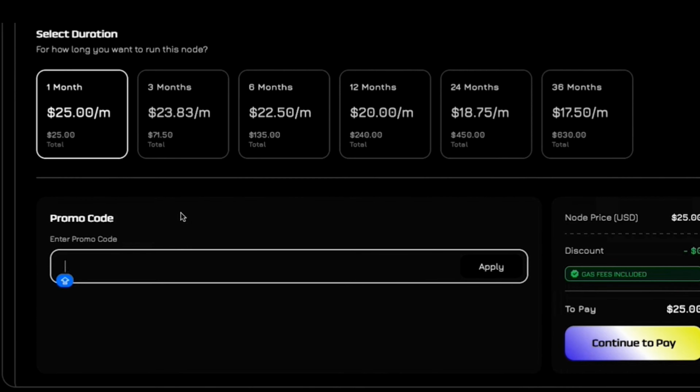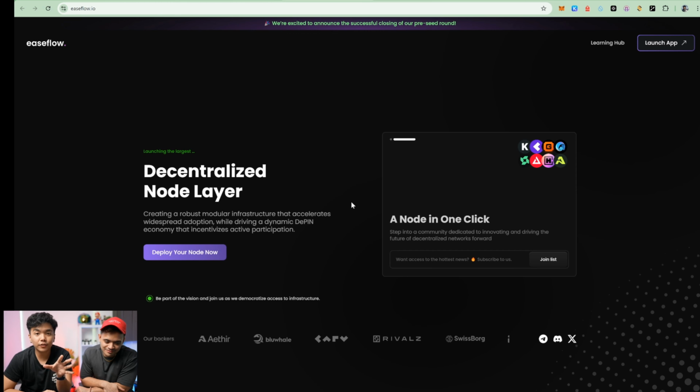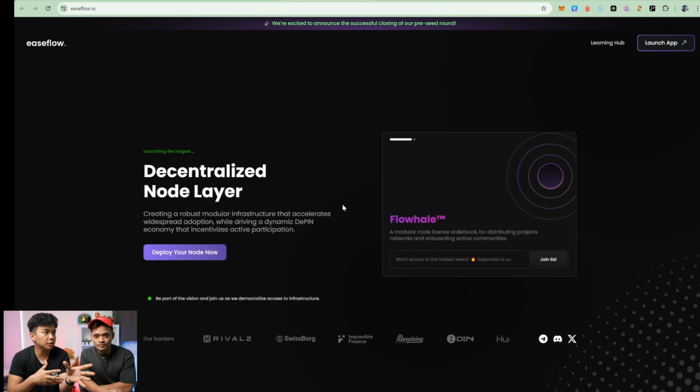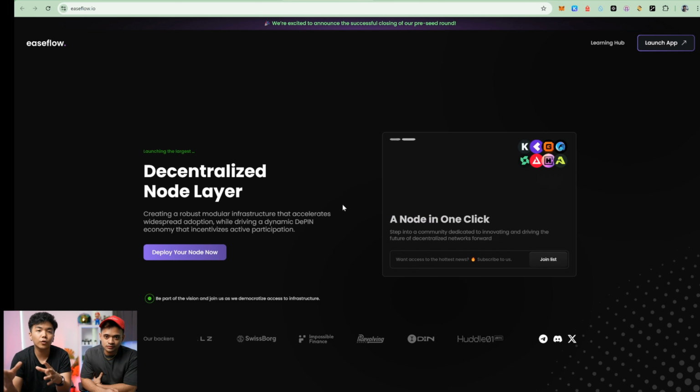And then you simply pay, and that's how you can delegate your node with a node as a service provider. And the same also applies for EaseFlow. They pretty much have the same UI as well. And that's it. That's actually a much better way to be delegating with a node as a service provider.